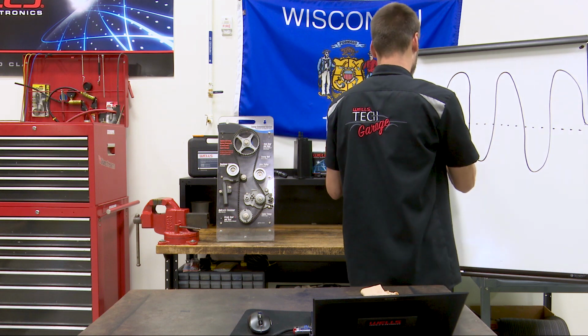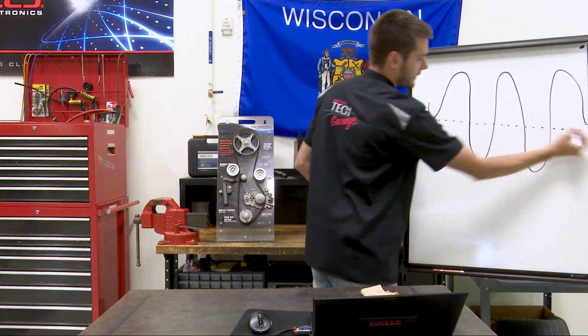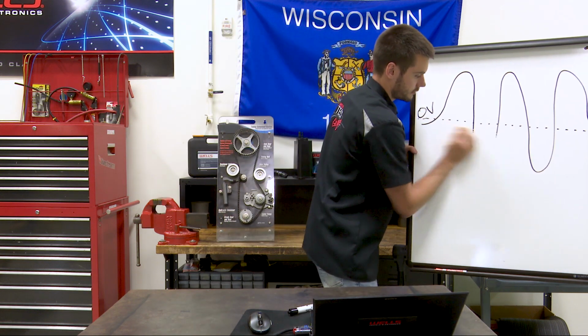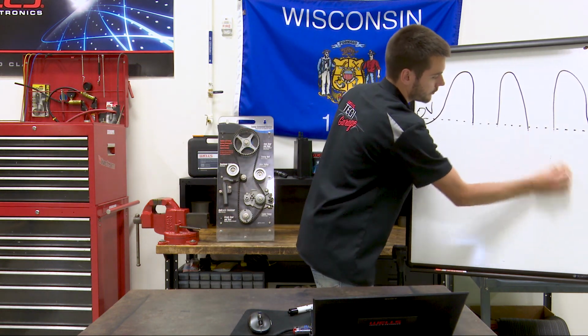All right, so this is 0 volts right here. That dotted line is 0 volts. Our computer is not understanding any of this, so we'll just take this out of here, right? We don't need that.